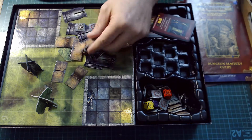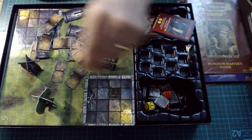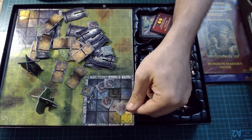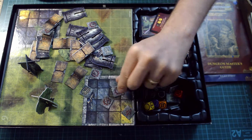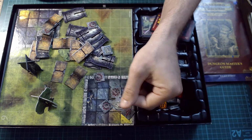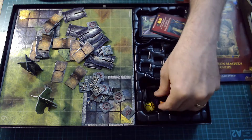Pillars and doors, loads of them, and you have these little things here, if I can make sure we've got everything, which are traps, keys, items. That's a trap, have it like that, disabled, trap, treasure chest, you have a load of them.